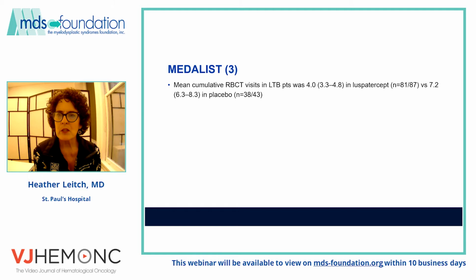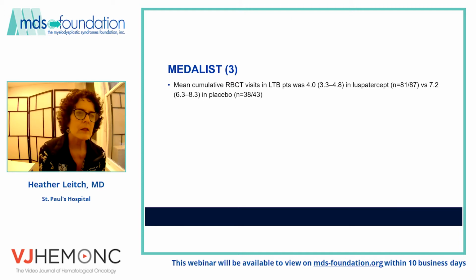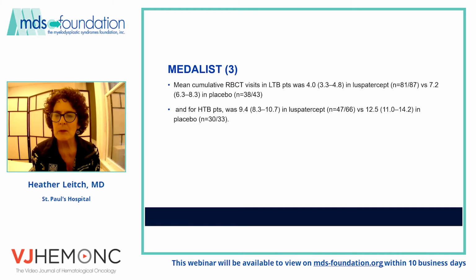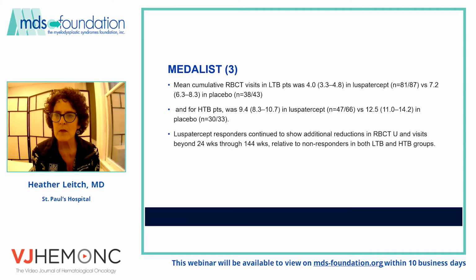And they found that the cumulative transfusion visits in low burden patients was 4 versus, sorry, it's behind my little picture. I think it was 8. And for high burden patients was 9 versus 12.